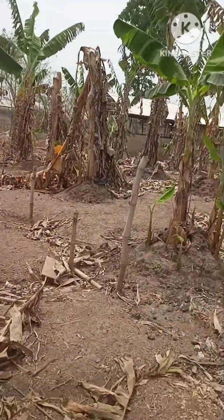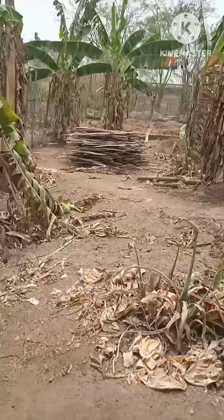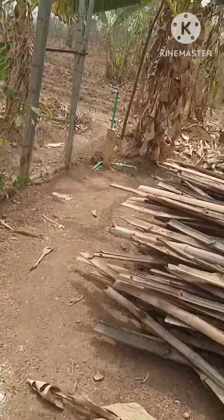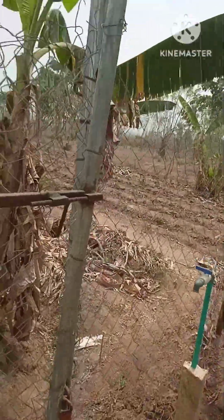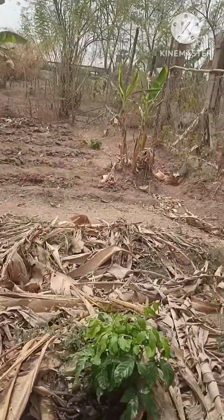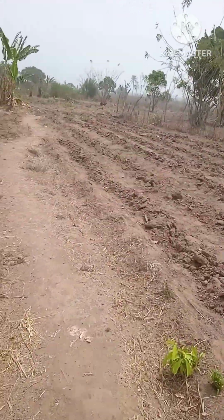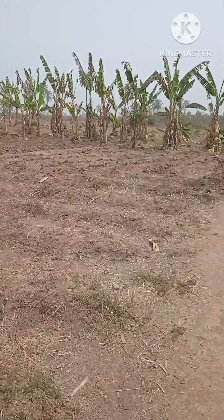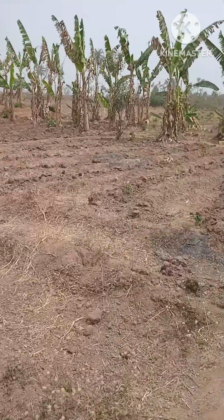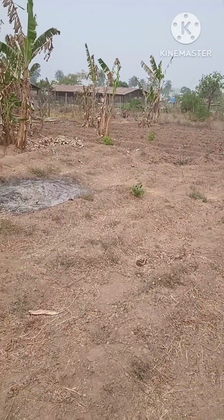Let me take you guys outside. This is my nursery, but I've not done anything yet because there's no rain. We are still waiting for the rain. Hopefully it's going to fall here in the farm before the end of this month. So all this part of the land I'm going to be using for tomatoes. Those are my plantains also at the back. So my mini plantain plantation. So all this land for tomatoes.